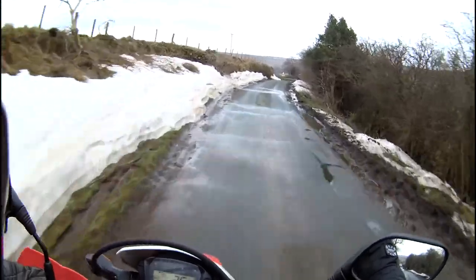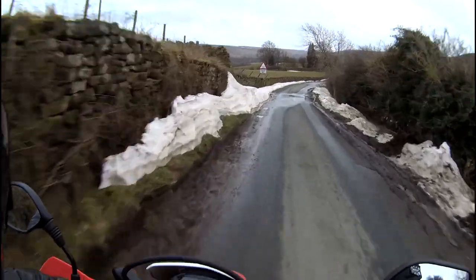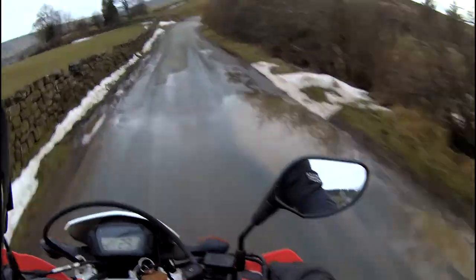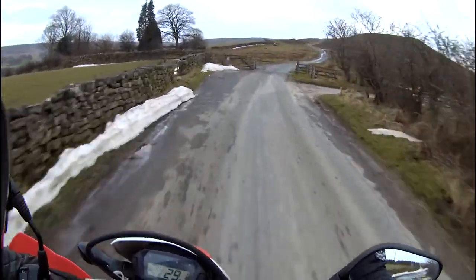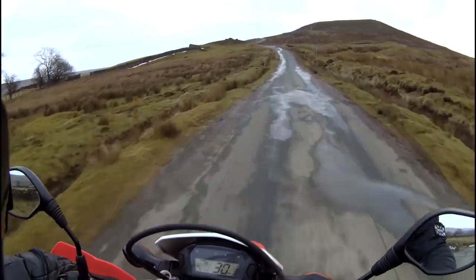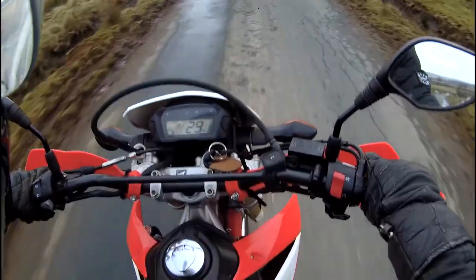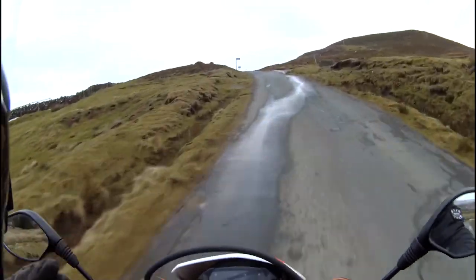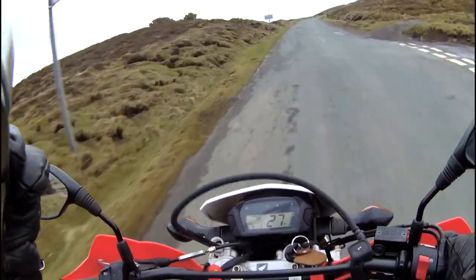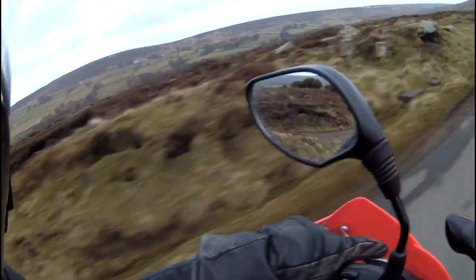As you can see, we've had quite a bit of snow this winter, especially at the end of February and start of March. But there's been quite a lot. This is the first time that this bike has been out since Christmas, literally on Christmas Day. It was the last time I've been out on any of the bikes. I hadn't even started them until a couple of days ago. So this is really just a bit of a shakedown run to get used to it again.